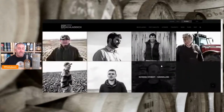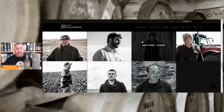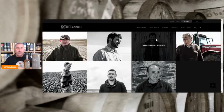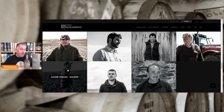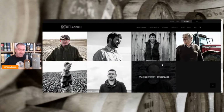You can actually see the farmers here. So you get to see Hunter, you get to see Andrew, you get to see Mark, you get to see Ian. I think Mark French's wife was my tour guide at Kilchoman. I'm not sure. Alistair Torrance. Then we have Raymond Fletcher. And we have another Raymond, which is interesting.